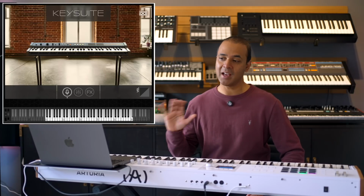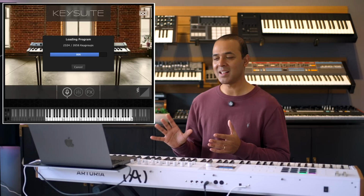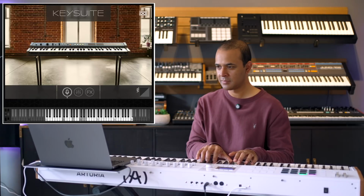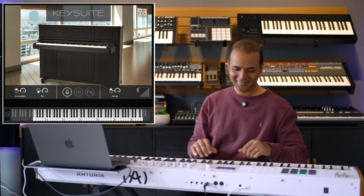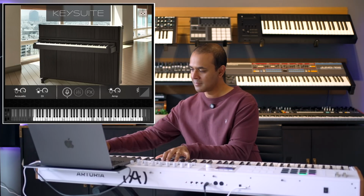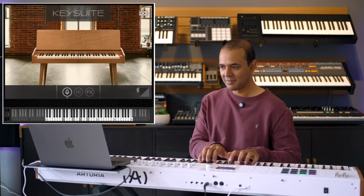KeySuite is a big collection of keyboard sounds. It's everything from grand pianos to electric and digital keys. It's kind of like a go-to source for anything keyboard related. Whoosh Drone is great for films, trailers, or just sound design that you're doing for your videos.